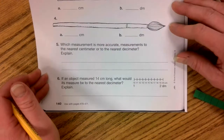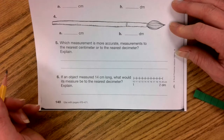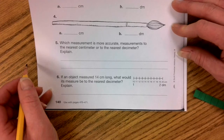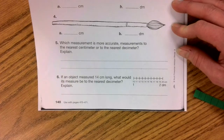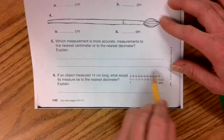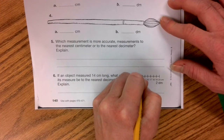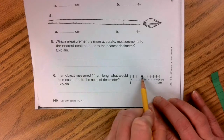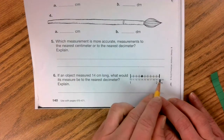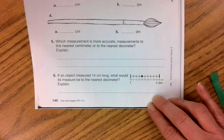And then for 6, it says if an object measured 14 centimeters long, what would its measure be to the nearest decimeter? So if we measure something that's 14 centimeters long, they have a little picture down here, even though these aren't centimeters. On a number line here, is it closer to 1 decimeter or is it closer to 2 decimeters? So you decide which it is closest to.